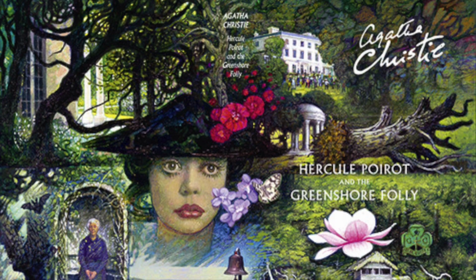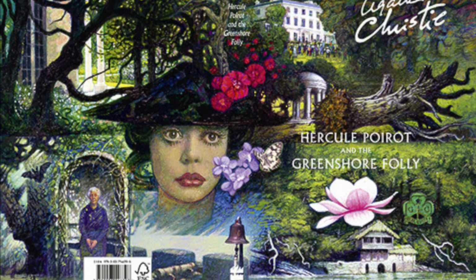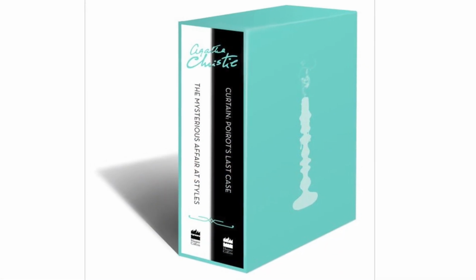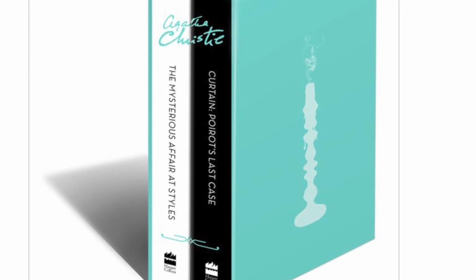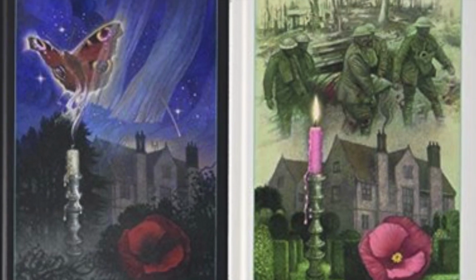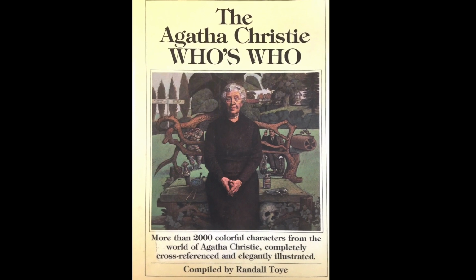There were a few Christie mysteries that were not initially illustrated by Tom because the rights for these books weren't held by Fontana or Pocket at the time he was employed to do the covers. However, Tom was later commissioned to produce covers for Hercule Poirot and the Greenshaw Folly in 2014, as well as a matching set of The Mysterious Affair at Styles and Curtain, Poirot's Last Case in 2016. The HarperCollins box set was a special 100th anniversary edition to bring together the first Poirot novel with her last, and I think it was really fitting and lovely that they selected Tom Adams to do the covers for that special edition. And finally, I'd like to close with a fabulous little story.